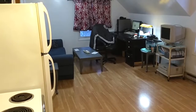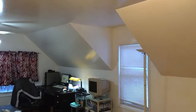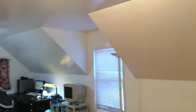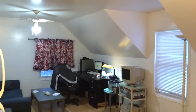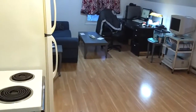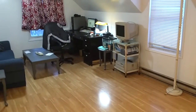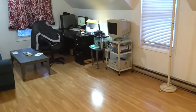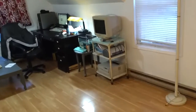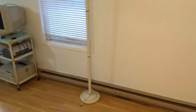So this is a second story apartment. You can see I'm actually right up against the roof, so there's these slanted ceilings, which is kind of neat. I kind of like the aesthetic it gives. I'm standing in the entryway right now, and the kitchen and living room are all one big room. So this thing's kind of funny. It's sort of like a partial bachelor apartment because there is a separate bedroom, but the living room and kitchen are all one great big piece. So it's kind of interesting like that.